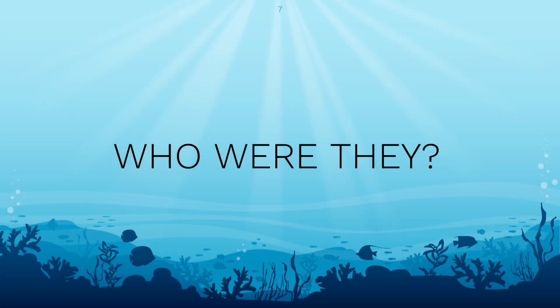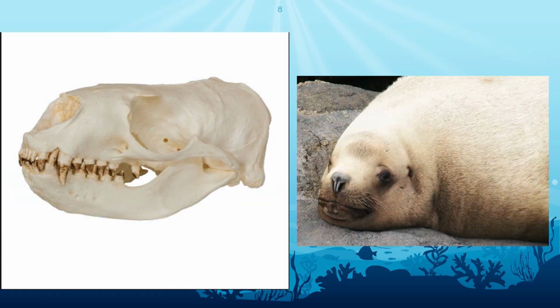So we have talked about what their eyeballs, their noses, their teeth, their jaws, what all of this information might tell us, and we walked through these individual pieces. So now let's figure out what three skulls we were actually looking at. So this first skull belongs to a sea lion. For those of you that got that right, we have stellar sea lions here at the Alaska Sea Life Center, and we also have sea lions that live in Alaska.